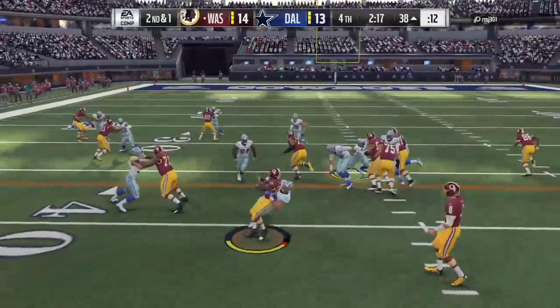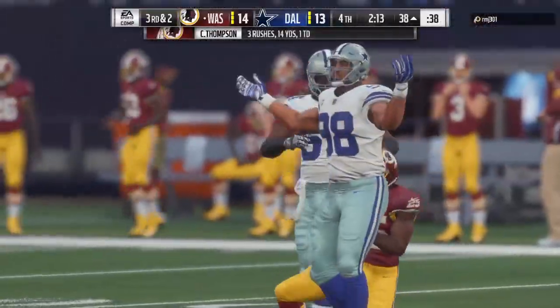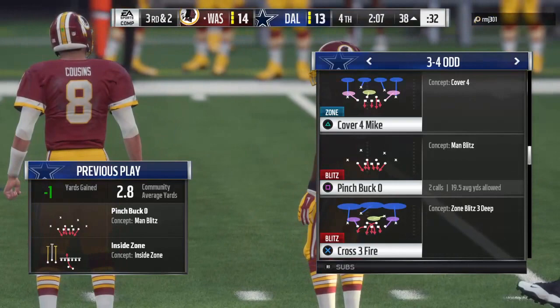Again, a run with Thompson. And this play will be blown up. He'll lose yardage back at the 38. It'll be a loss of 1, and that'll lead here to a 3rd down.